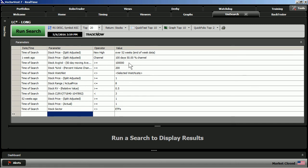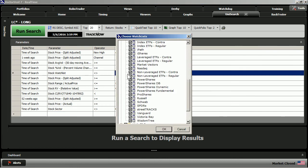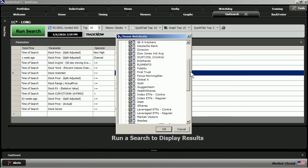Next, we have an average volume requirement of 100,000 shares. That's part of the requirements of the contest. Next, we're looking for the stock that's breaking out that channel on a 52-week high to have volume 200% in excess of its average volume. So not only a breakout on price, but also a breakout on increased volume. Stock watch list. LC simply selected all of the ETF watch lists to try to eliminate the ETFs.